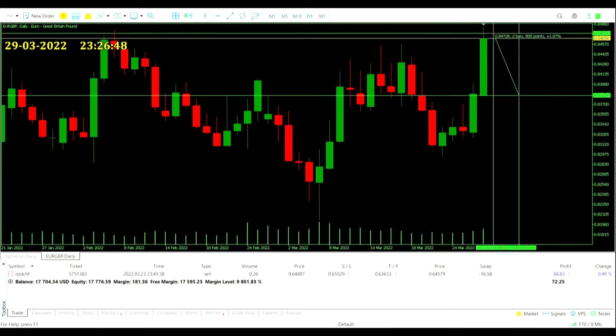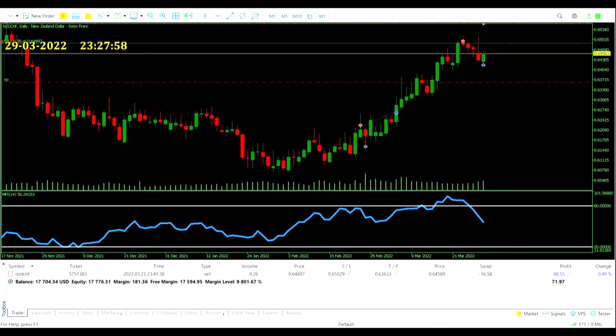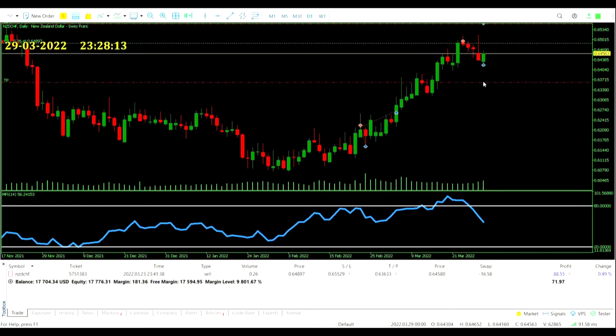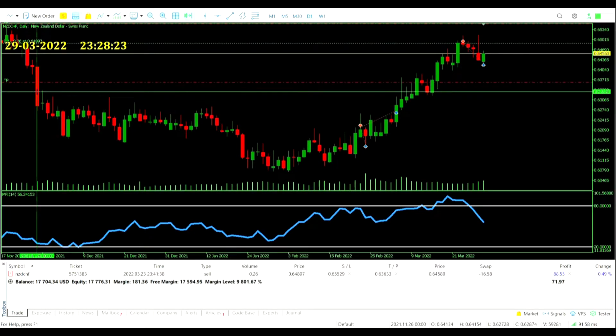Big push from the euro against the pound as well, just over 1% up. Sadly, no new trades, but at least we're picking up a winner on the New Zealand dollar Swiss franc today, and maybe we'll pick up another one tomorrow. I mean, price would have to drop 1.5%, but it's happened before. Over there, it went for 2%, so maybe we get one of those days again.